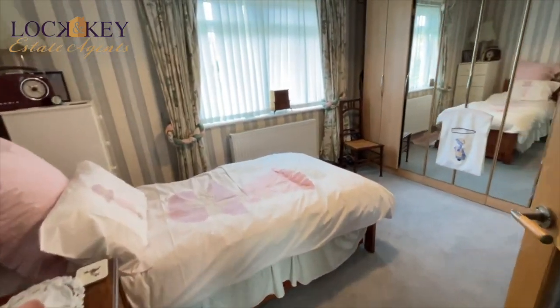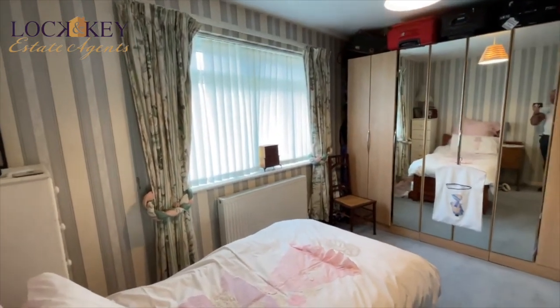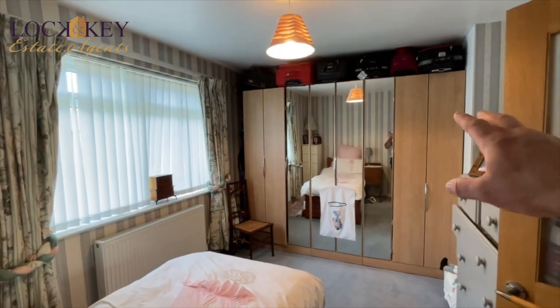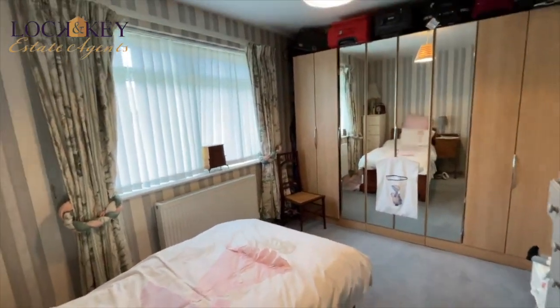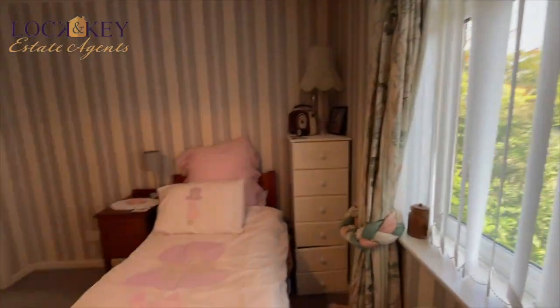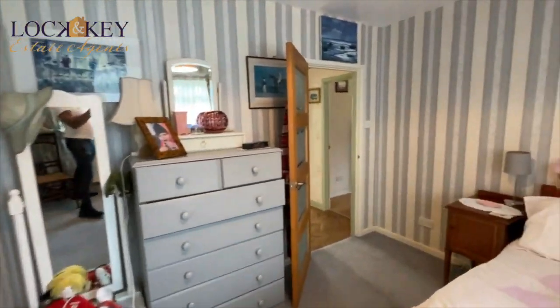One double bedroom, you can see a double bed goes in there. Nice window, got the blinds not open yet, but it will bring in natural light. These aren't built in, these wardrobes, but you can see there's more depth. Plenty of space for wardrobes, freestanding as well. Decent sized bedroom. Like I said, radiator. Bring this around. Then you can see another aspect of this room.